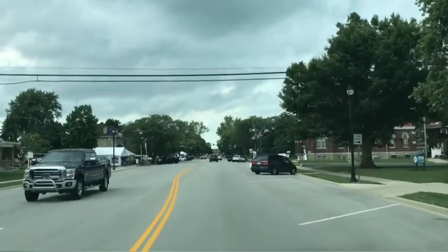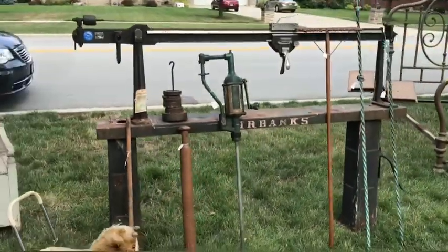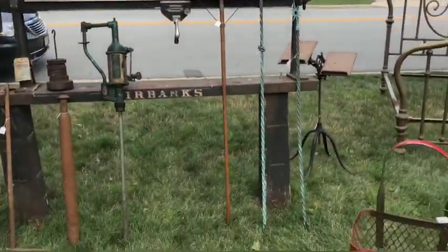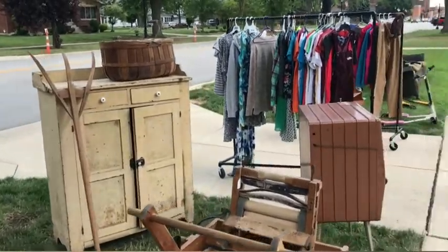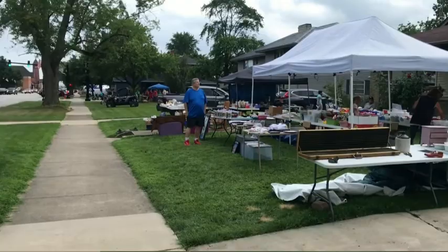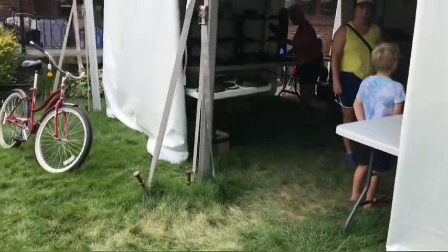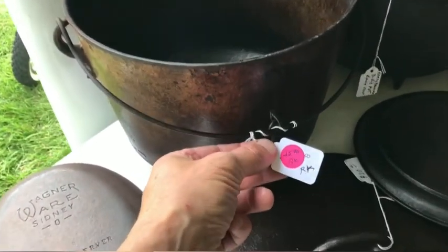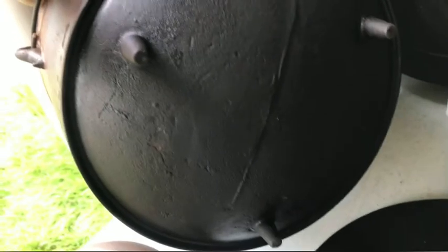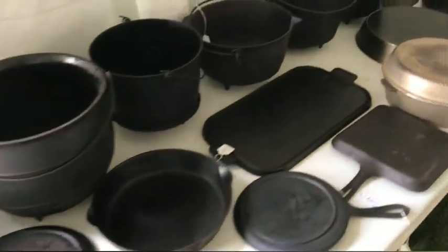They have a lot of nice old houses in this part of Salina. They have a really nice sale here in Salina. You can see the nice homes in the background. Some nice old sleighs. You can see all the goodies, even razors. Go inside, take a look at all the cast iron. $25. And that one is not a brand name. It says gate mark. Wagner.